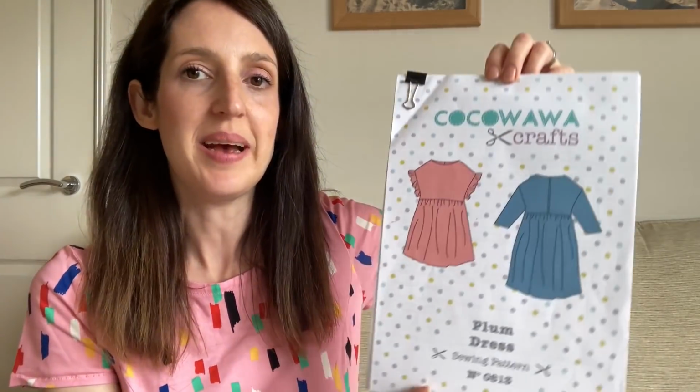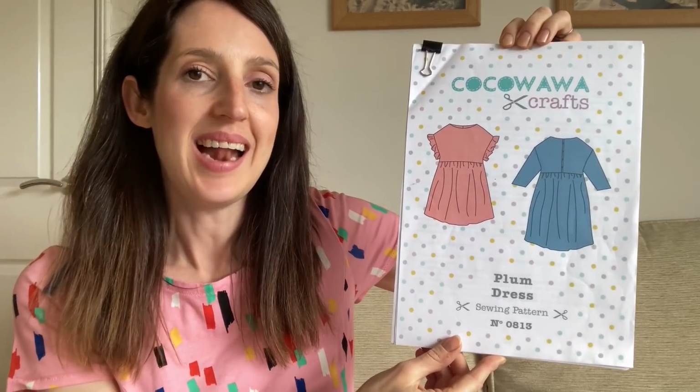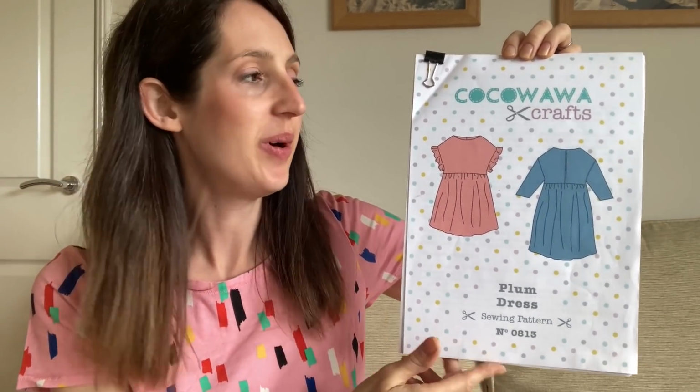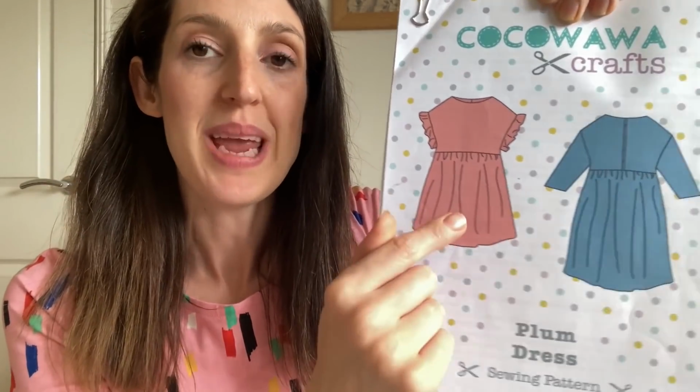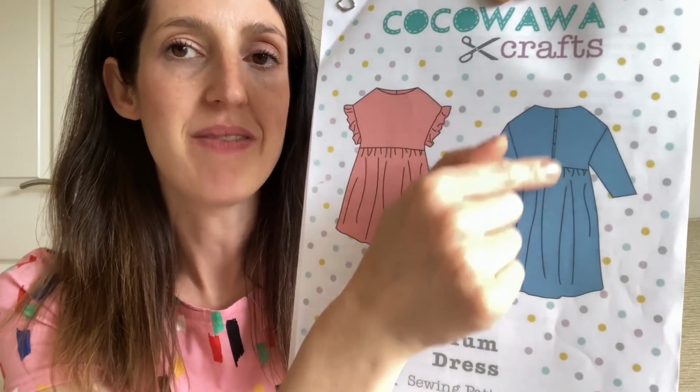So my next make I've got to share with you is another dress, and this one this time is using this pattern here, and it is the Plum dress pattern by Cocowawa Crafts. And this is a pattern I've used before. It's really pretty. It's a baby doll style dress with a gathered skirt, and it's got a really lovely button down back feature.